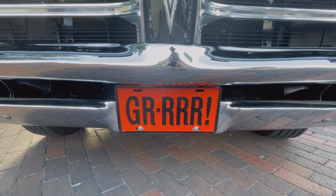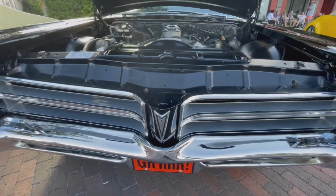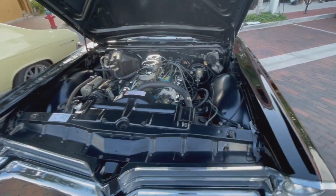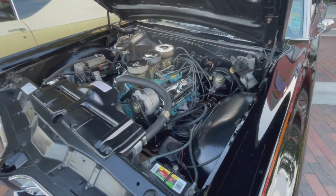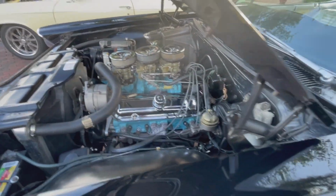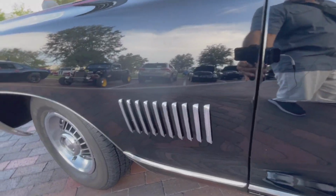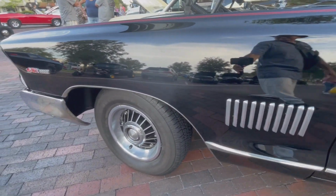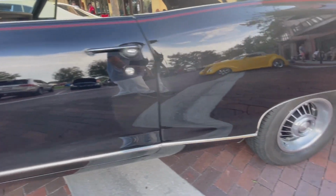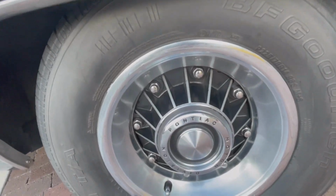Remember the Tiger campaign for Pontiac? Yeah. Apparently they had like a Tiger in a gas tank or something. Back in the 60s. Triple carburetor. Those are actually the lug nuts.